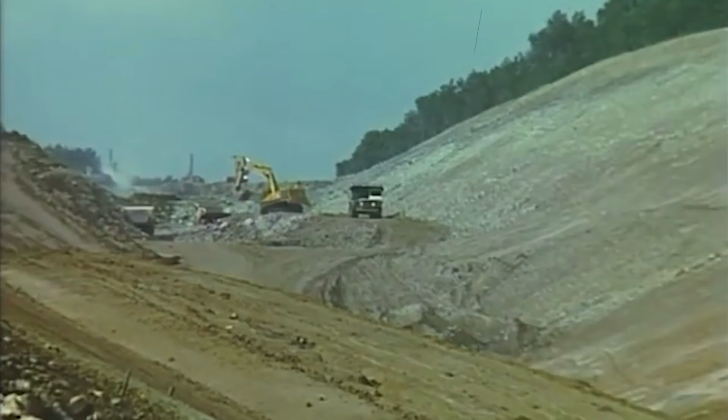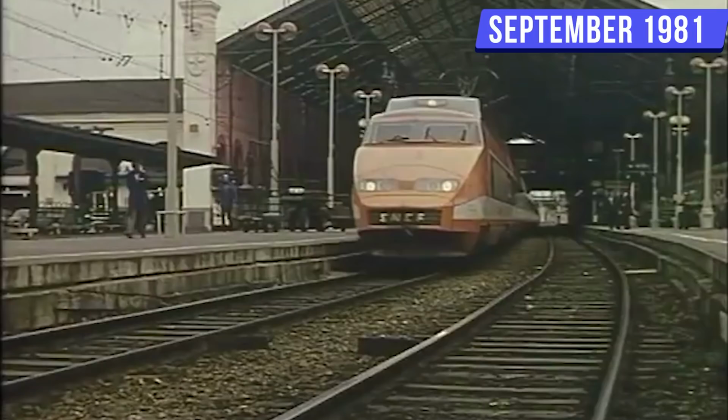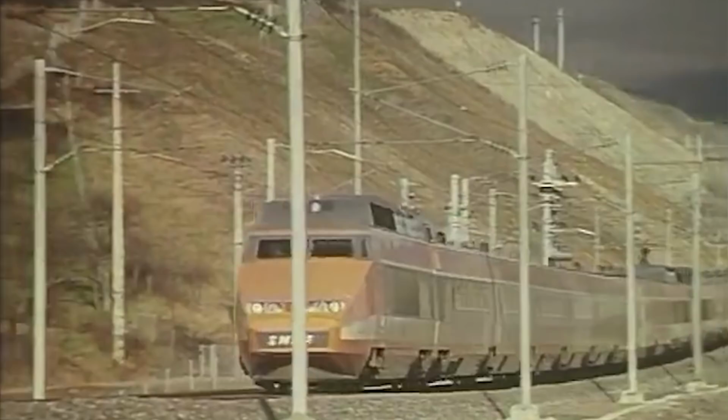As early as September 1981, followed by a grand ceremony, the first TGV passenger train left Paris. Five days earlier, the inauguration was held by the French president François Mitterrand. Thus began the long tradition of high-speed ground transportation in France.